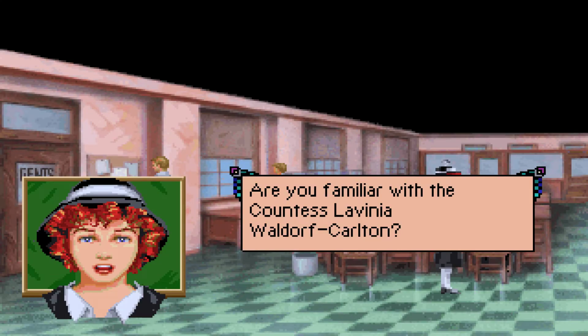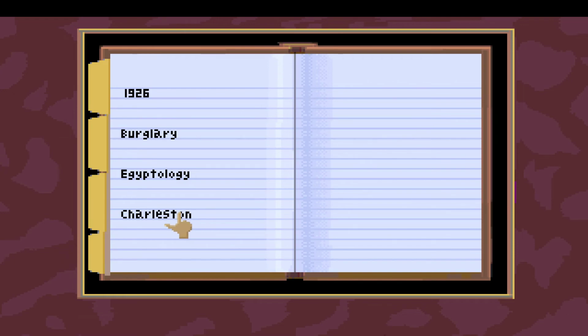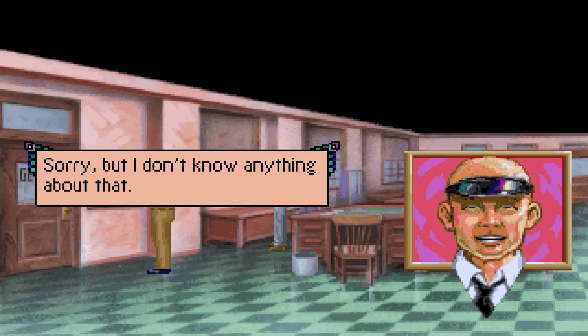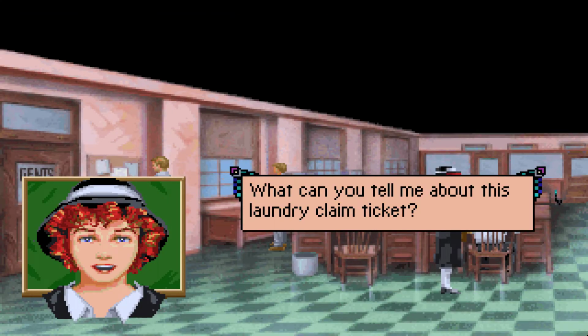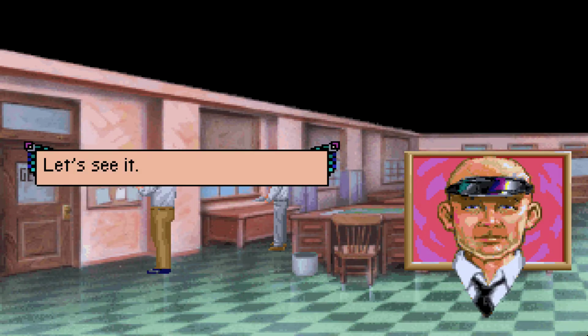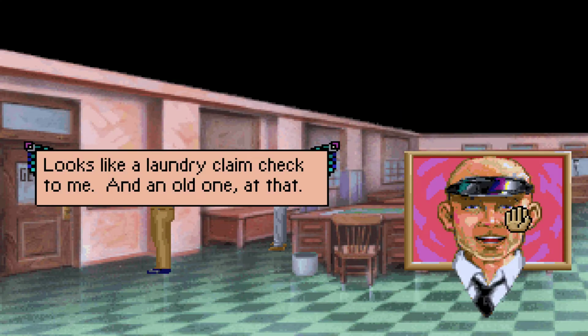Are you familiar with the Countess Lavinia Waldorf Carlton? Familiar with her? I don't think I could even repeat her name. Sorry, but I don't know anything about that. What can you tell me about this laundry claim ticket? Let's see it. Looks like a laundry claim check to me, and an old one at that.